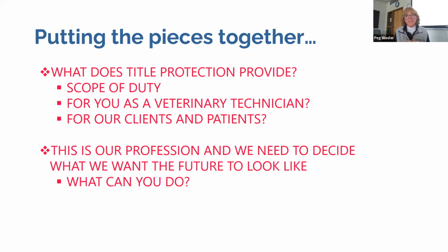And that kind of clarity is really helpful when you are developing a business model in your practice that is going to support optimal utilization of each team member, right? We hear a lot about vet tech utilization right now. It is one of our main goals to make careers more sustainable, is to make sure everybody in practice understands what veterinary technicians are trained to do. We can't utilize people fully if we don't understand the skills they have. And scope of duty is really helpful that way, because scope of duty outlines those things.